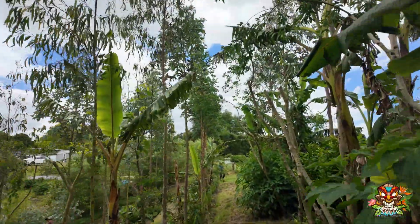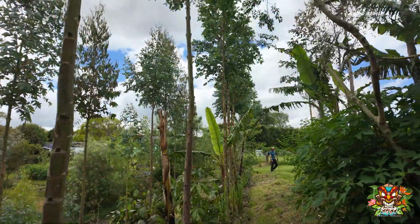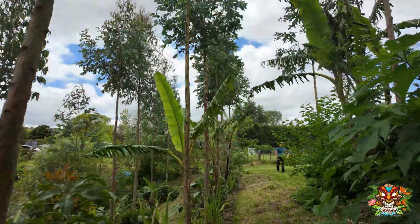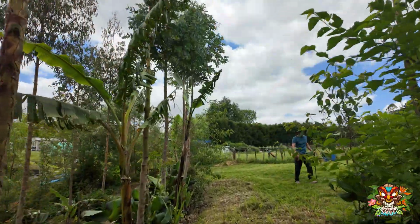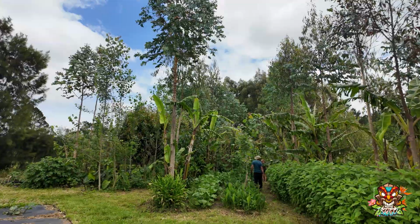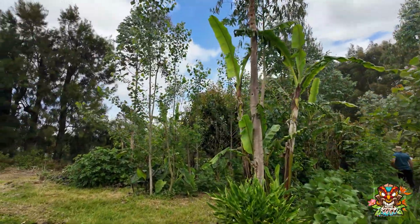Figs are doing really well. We've got quite a few different varieties of figs in here. We've got Ventura and Miss Williams. What else have we got in here? Panache. There's a bunch of different figs in here, a few underneath the willows, and there's a few others scattered around.